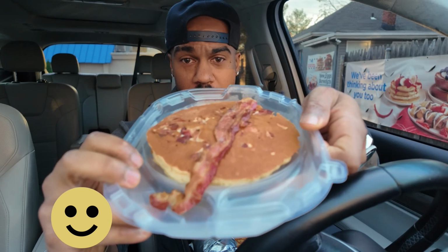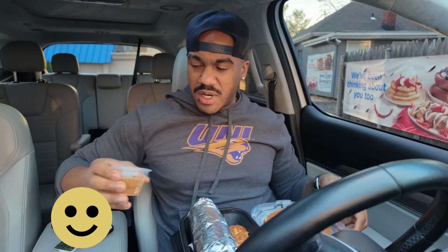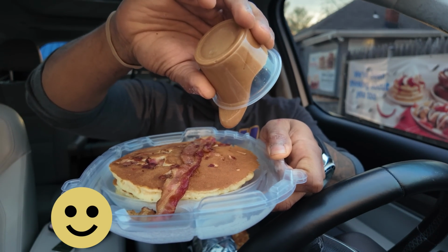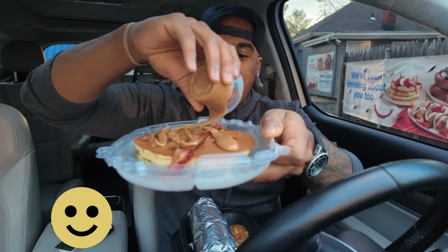Their new November pancakes of the month are the maple bacon pancakes. Now they do come with this maple glaze as well, which I'm going to throw on the top. Now you can put butter on this, but I don't feel like butter would be necessary on this one particularly. So yeah, this thing is thick. It smells very heavy like maple, which is good. Maple and bacon is usually a good combo. That's why I went with it. So I said, you know what, bro, we're going to go to IHOP today.